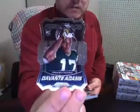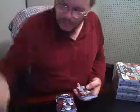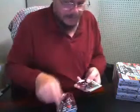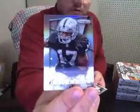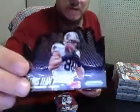Another fresh face. This time it's Davante Adams for the Green Bay Packers. Okay. Base Prizm for the Bengals, Jeremy Hill. Denarius Moore, base for the Raiders. And then our last one for this box, Jimmy Graham for the Saints. That's one of the hands teams.